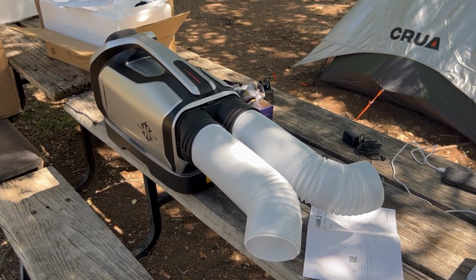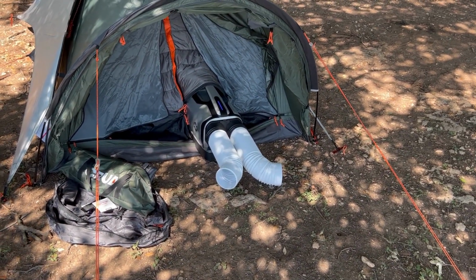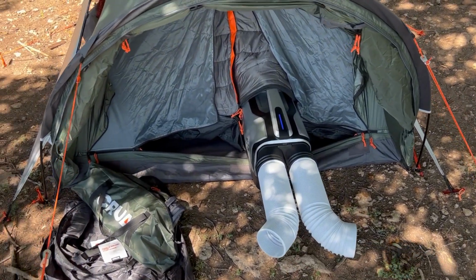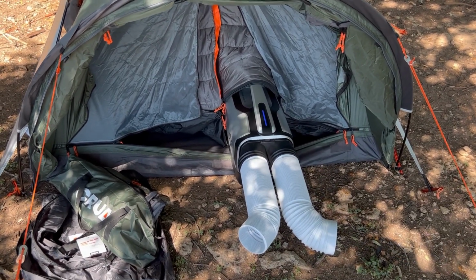Okay, here we go. I've purposely kept it back a little bit. I don't want it blowing straight up at the thermometer, it wouldn't be accurate. These are the exhausts on the back, which you can use the Zero Breeze with or without, I believe.